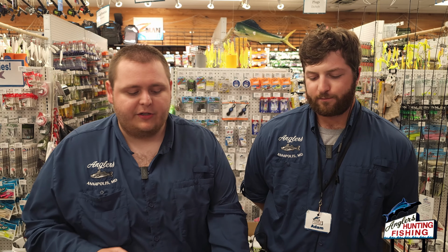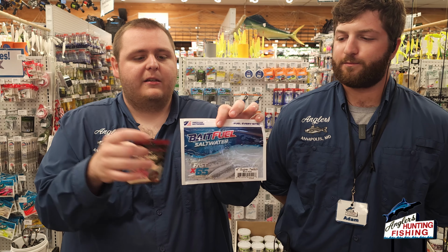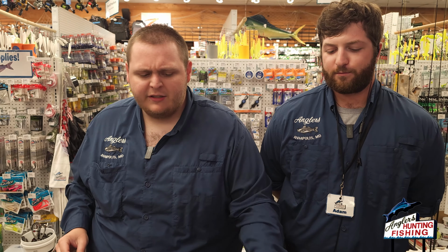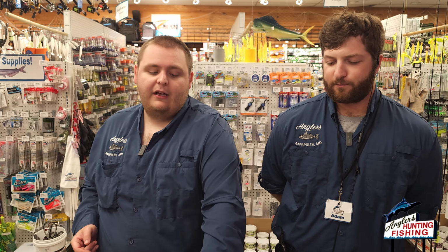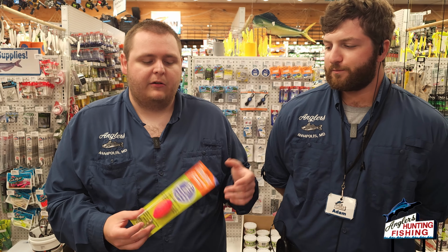A lot of the stuff I've been fishing with are just small plastics. Here I've got some little Fathom 1/8 ounce jig heads, and these are some new baits in for the shop. These are a little 4-inch bait fuel. It's kind of like a straight tail profile. You can fish those a lot of different ways. I've been fishing them a lot underneath of a popping cork. Popping corks are great this time of the year, especially in the shallow.